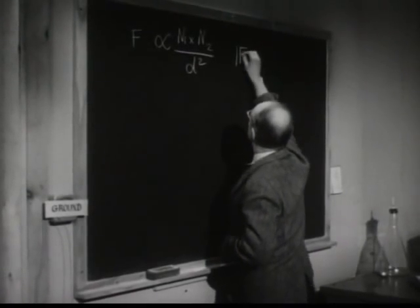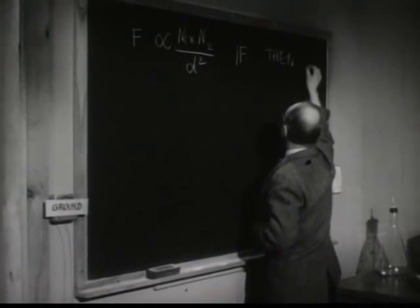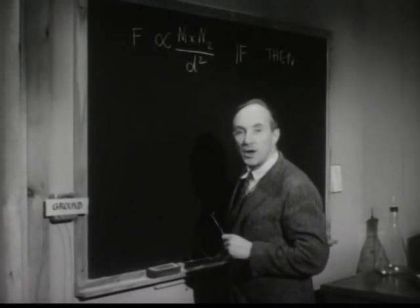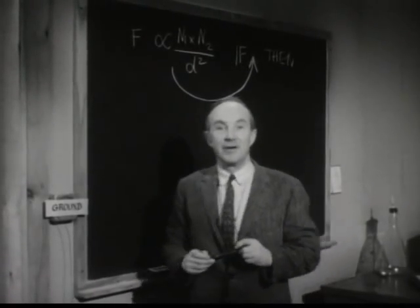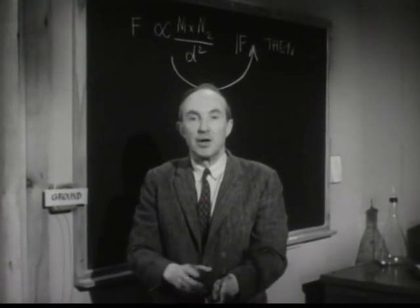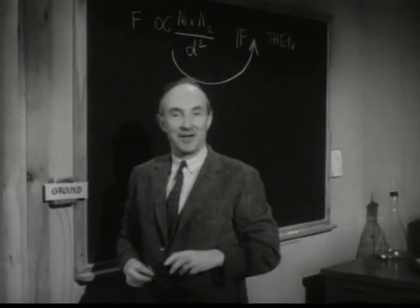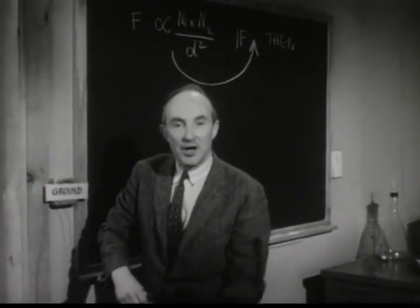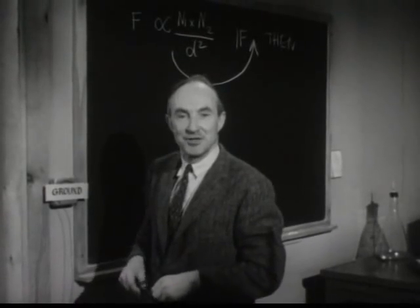If, thus, thus, thus, then. I shall argue, if Coulomb's law holds, then, if we have a large, hollow metal ball with an electric charge, we find no electric effect inside. And the converse holds. If there is no electric effect inside a hollow charged ball, there must be an inverse square law of force between charges.